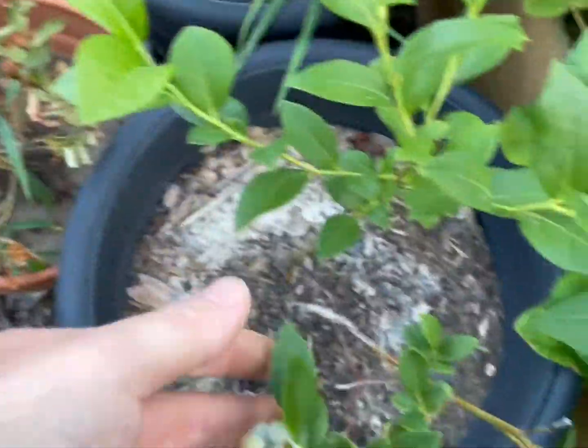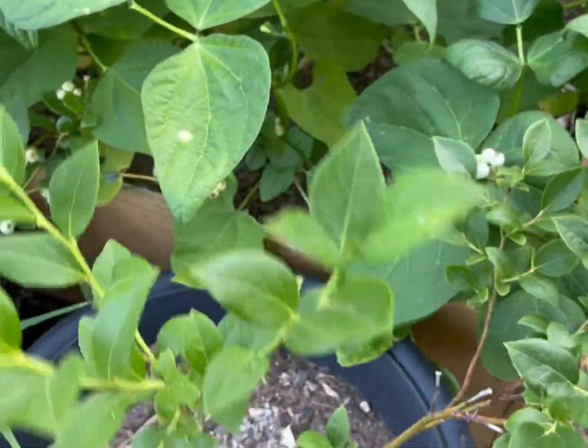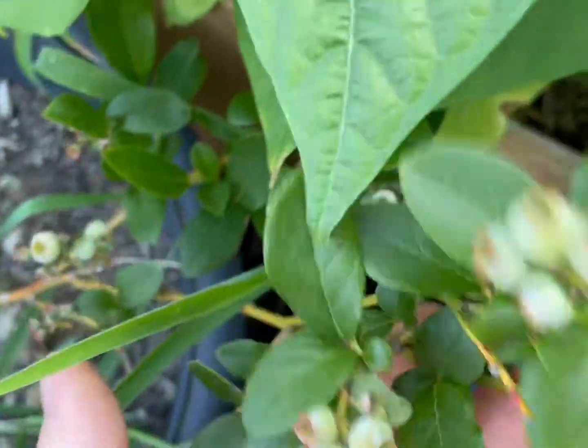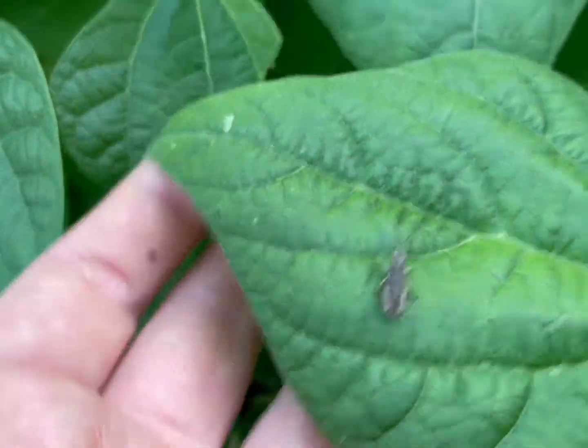These blueberries are almost done. So close to being ready to pick those, and I can't wait. I really have not had great success growing blueberries. They're tricky, so I'm really excited that I finally have got some this year. I think the key is containers and soil acidifier. There's a little baby grasshopper.